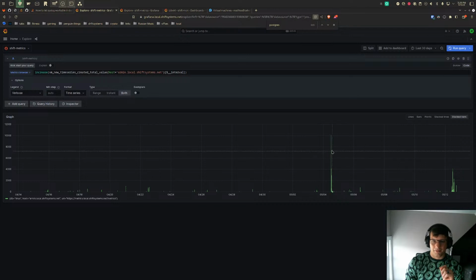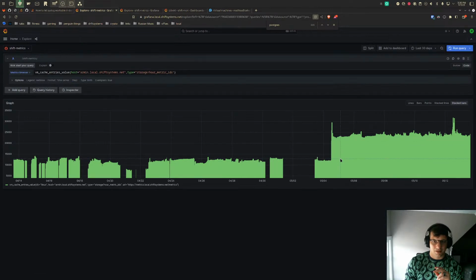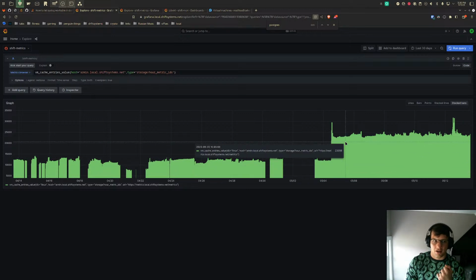Anyway, just a crap ton of time series get created here, right? Now we're at 31 before... Here, let's explore this. We see these giant jumps here where I was at 12,000 series for my observability data, which would be $16 a month in Grafana Cloud, up to here.